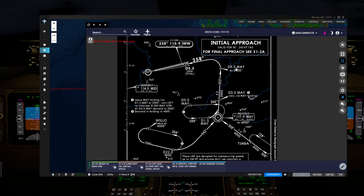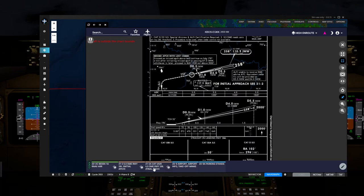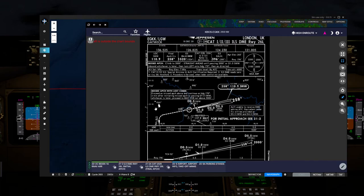Up here to distance 8.5. Again, we have to be at 2,000 feet here. We're going to make the turn onto the localizer. Now, at this point, we switch to the other chart. It's kind of cumbersome in the aircraft to be switching charts like that, but that's how they operate here in London, so that's how we're going to.